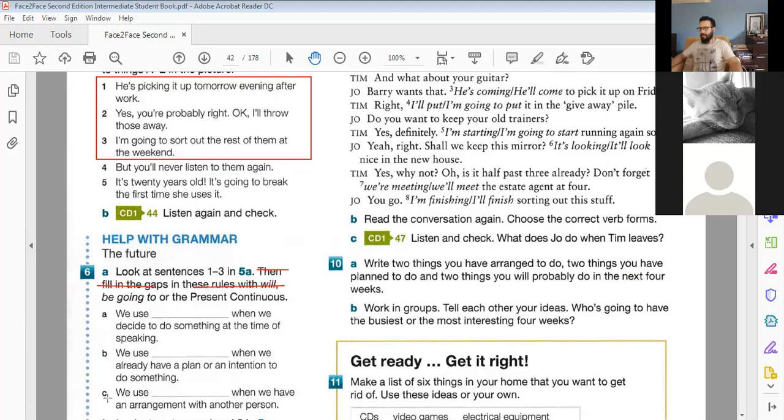So what kind of rule is this? Do you think it's A, or is it B, or is it C? When we say he's picking it up tomorrow evening after work. And B. What grammar are we using? Let's forget about what grammar. Let's think of meaning first. Sorry. I don't want to confuse you. Maybe I can answer it. Present continuous. Correct. It is present continuous.